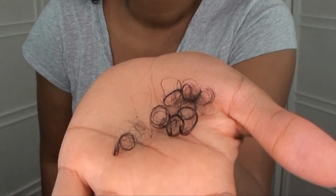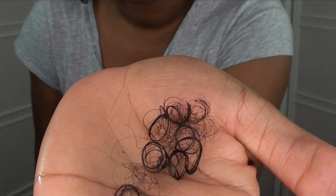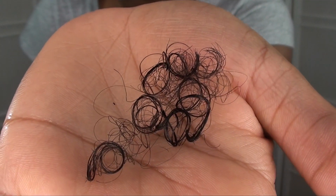And every time I trim my hair, I usually cut off about 1 inch. So far, this is what we got. These are all like fairy knots and just thinning, frizzy hair. So yeah, I'm gonna try to speed this up now.